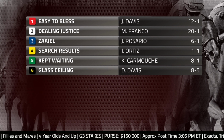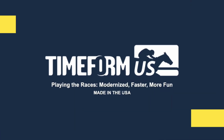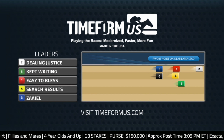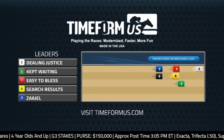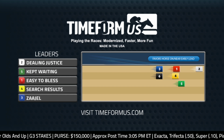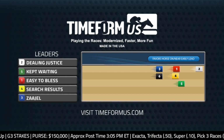We'll get to her in a second, but let's throw up the Timeform US pace projector for this year's edition of the Distaff Handicap. We're not expecting a fast pace. Dealing Justice, the number 2, is a quick horse. I think she's going to be up close to the pace, but Search Results, the 4, won't be far away. Yeah, she's not going to be far away. She has good tactical speed. Even the 3, Zagel, who's at the back of the pack, I don't think she's going to be that far away either.